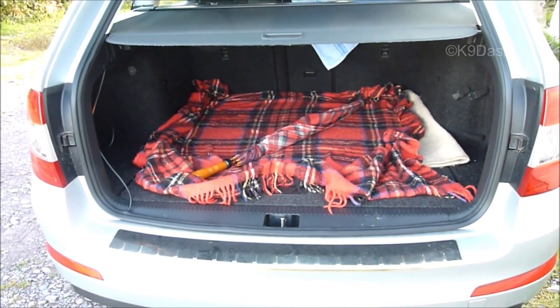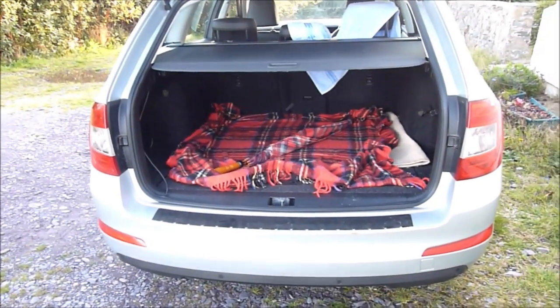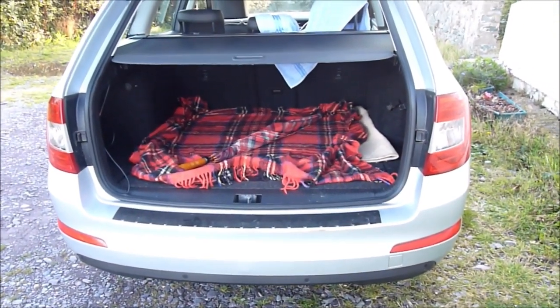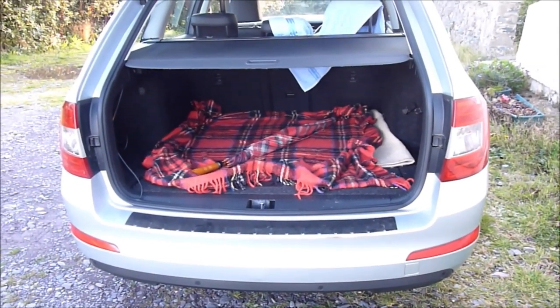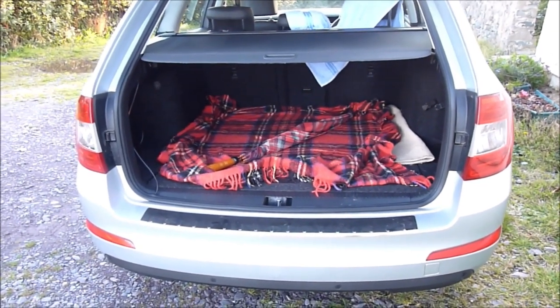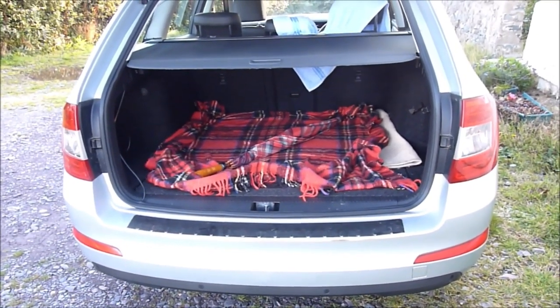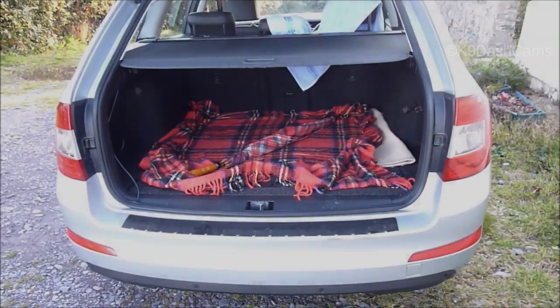You have a full spare tyre. So like where I am now, I'm currently quite a long way from home, and if I had a puncture on the way back, it means that I could replace the tyre and drive all the way home. Because of course, with a pram wheel, you can only drive 50 miles.